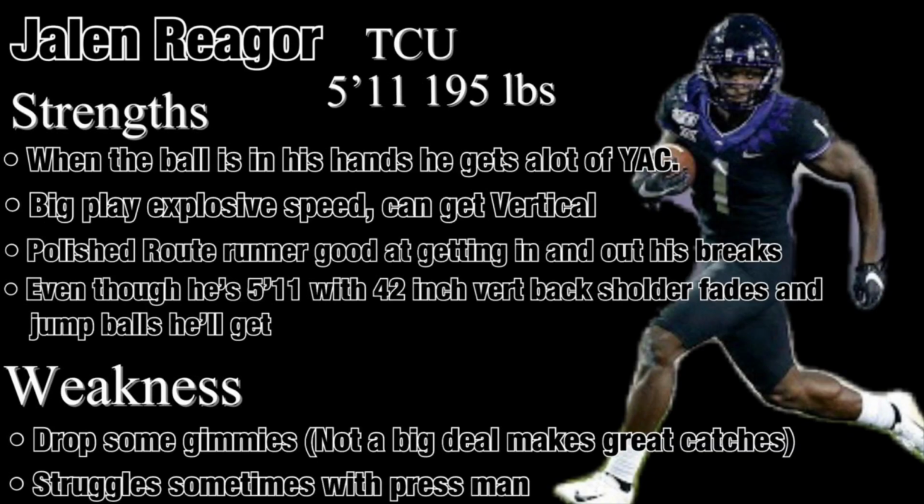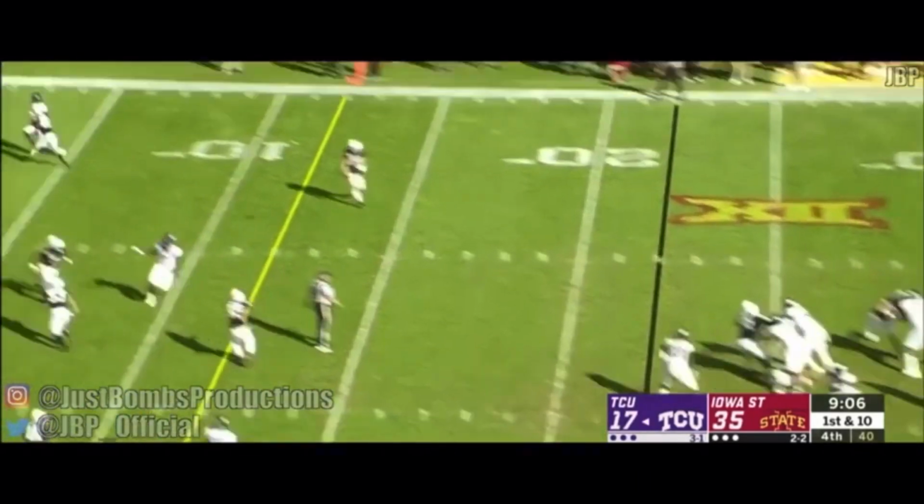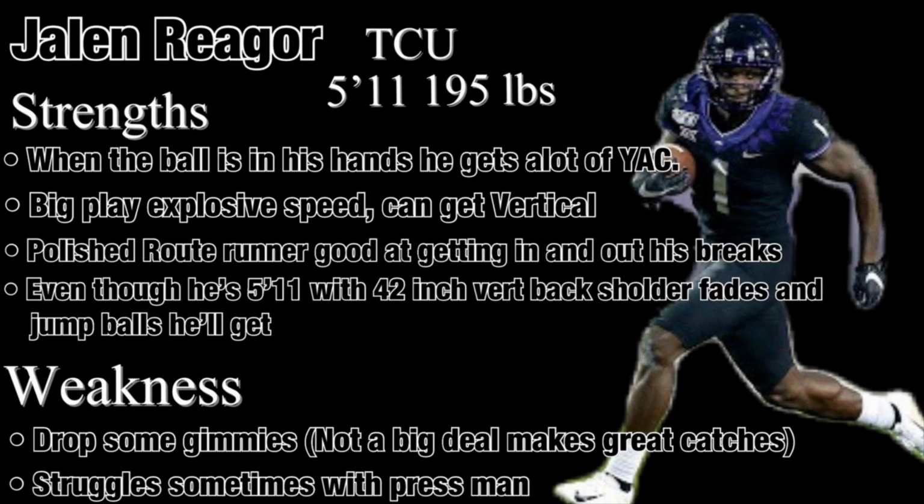Jalen Reagor out of TCU. He's 5'11", 195 pounds. Let's talk some strengths. When the ball is in his hands, he gets a lot of yards after the catch.